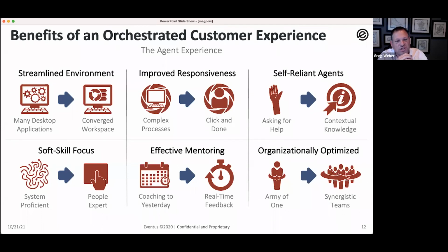You're no longer coaching yesterday. You're able to provide real-time feedback to your agents, your customer service representatives, in order for them to change and adjust and enhance those CX experiences that they're providing to your clients. And lastly, with all these things together, the agents don't feel like they're an army of one. They're very synergistic on teams.